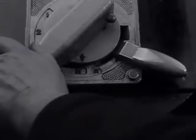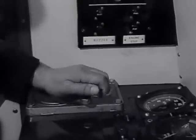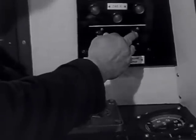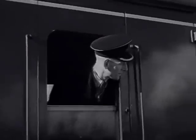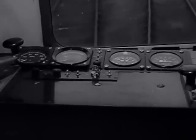No, it will not move unless the reversing lever is properly in place. In fact, there is very little you can do with a train unless it is. Now to start up again. As the train moves off with Walter driving from the leading cab, you can see the control circuit key in place in the rear cab.